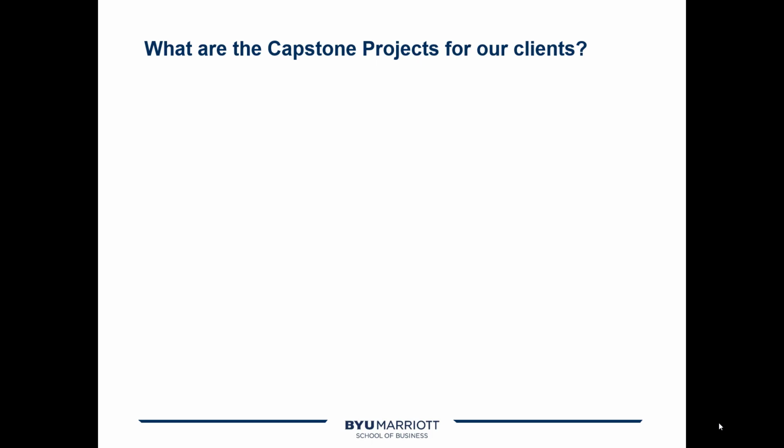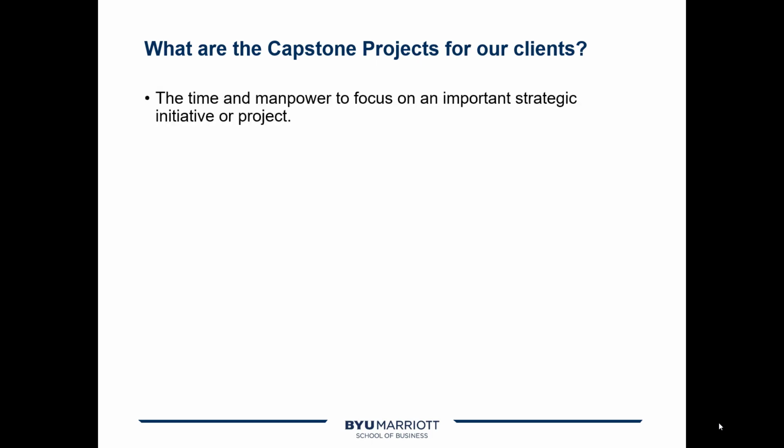What are the capstone projects for your clients, for our clients? Well, we provide them with time and manpower to focus on an important strategic initiative or project. This could be growing revenue. This could be introducing some kind of new product or fixing and coming up with a new version of an existing product. It could be solving a thorny or knotty challenge about hiring, about executive succession, about cost control, any number of issues that a company just doesn't have time in its day-to-day experience to deal with and to really think about and systematically approach these problems.